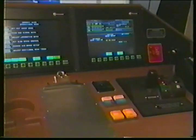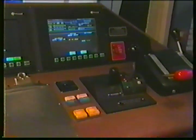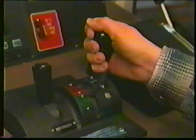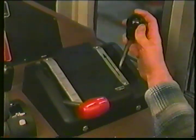Let's take a closer look at the rest of the control stand. The layout is similar to the SD-80I's control stand. However, some of the switches have been moved for easier reach. The throttle dynamic brake controller and the air brake controller have also been moved a little closer to the engineer.